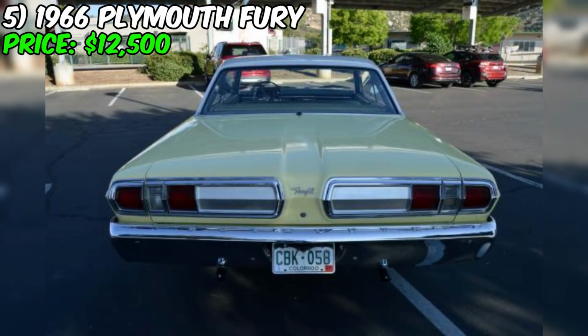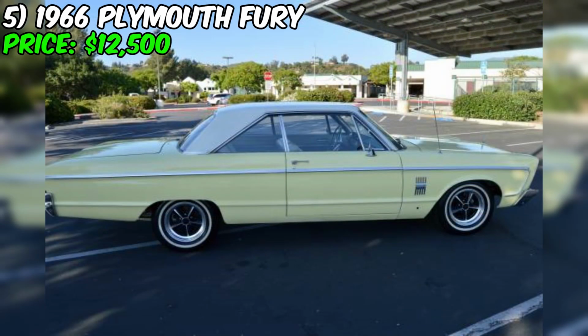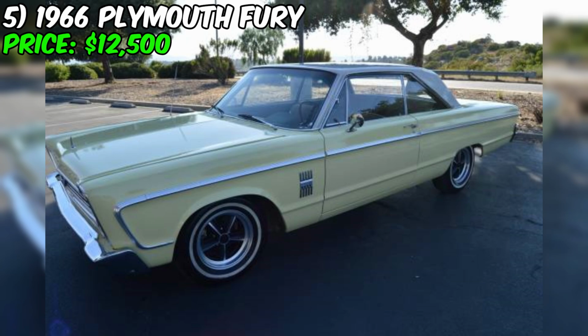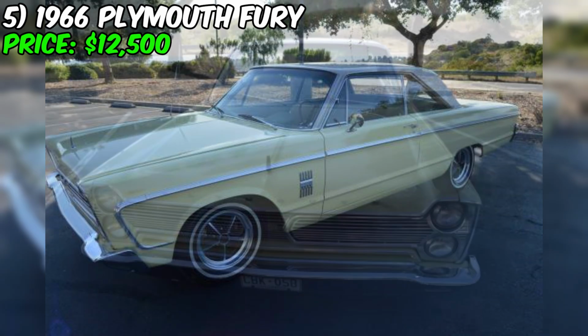The aftermarket JVC radio is a nice modern convenience, but it's always possible to swap it out for something more period correct if desired. One thing that really catches my eye is the fact that this Fury comes with its original jack and spare tire. These kinds of details are often missing from classic cars, so it's great to see that they're included here.